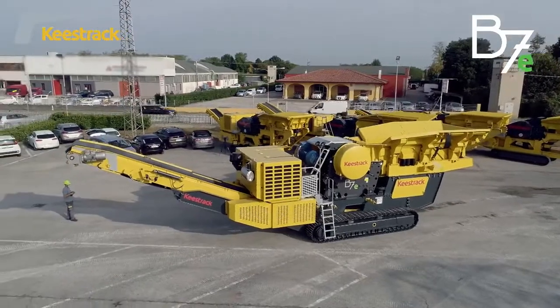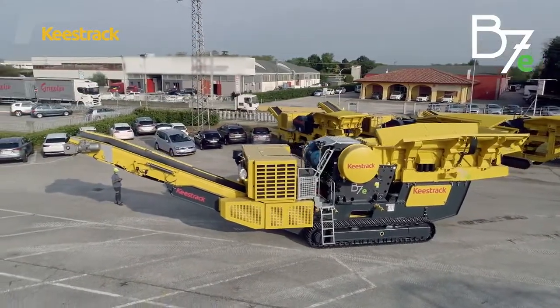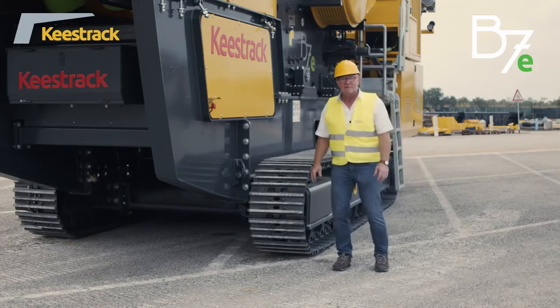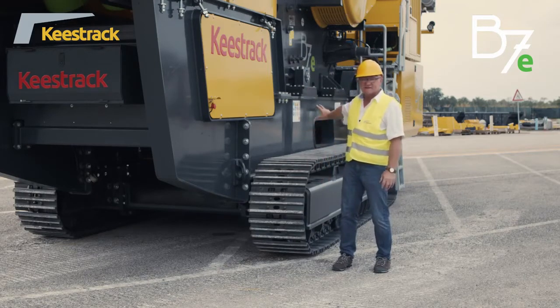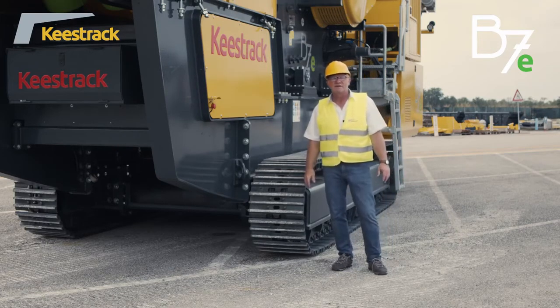But it can also be transported in several parts, which means we can transport the feeding hopper separately, we can transport the engine unit separately, and the chassis. Furthermore, the crusher itself can be lowered to reduce the transport height to 3.7 meters.